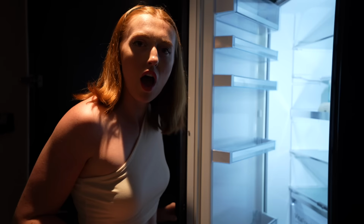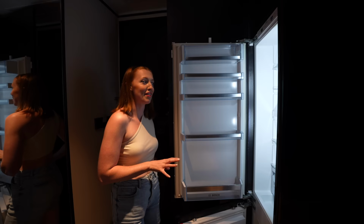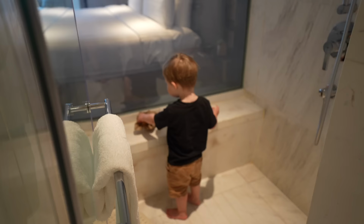We've come in through the main door, and I think this is a cupboard. A full-sized fridge freezer. That is incredible. I've never seen that in a hotel ever. That is next level. How amazing. So then we've got the little luggage space here as you come through, straight into the bathroom. Very nice bathroom, sink area, huge mirror. What's that? Oh, it's okay. Yuck.